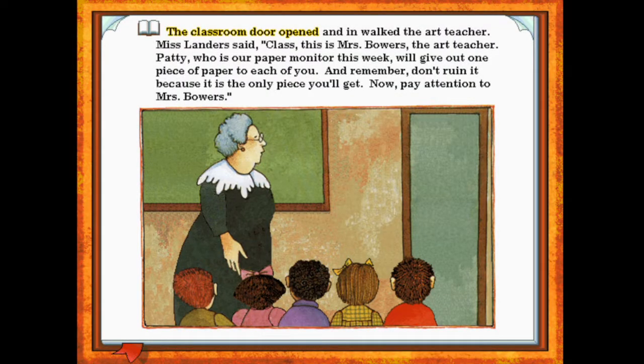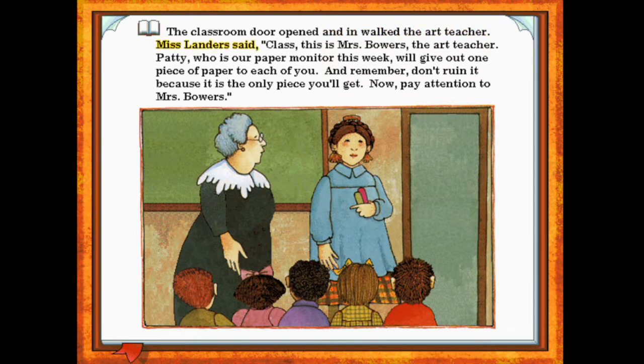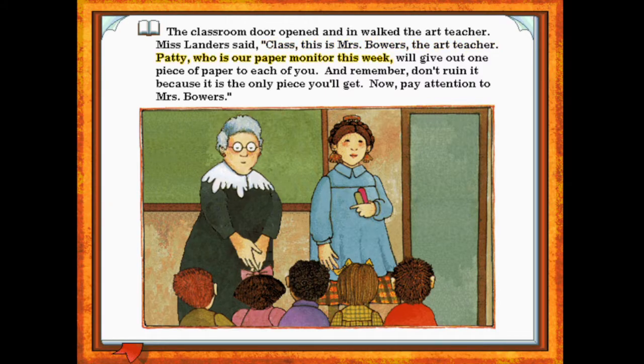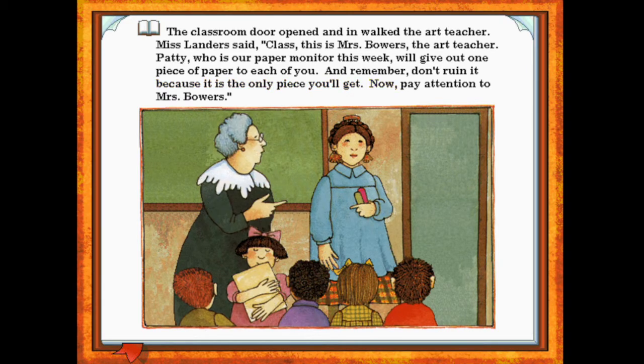The classroom door opened, and in walked the art teacher. Miss Landers said, Class, this is Mrs. Bowers, the art teacher. Patty, who is our paper monitor this week, will give out one piece of paper to each of you. And remember, don't ruin it, because it is the only piece you'll get. Now, pay attention to Mrs. Bowers.